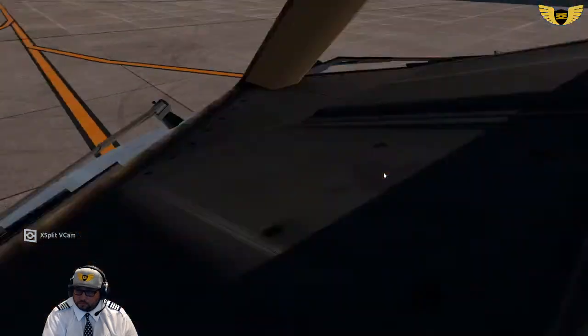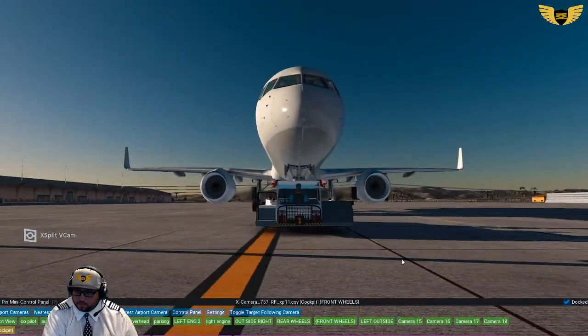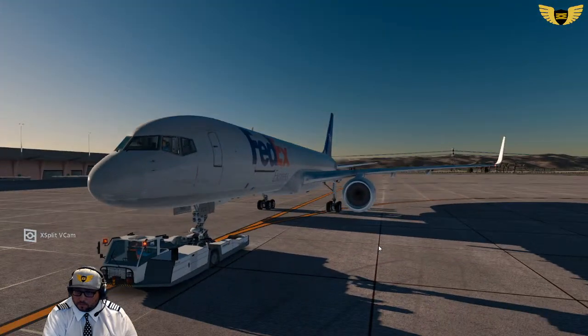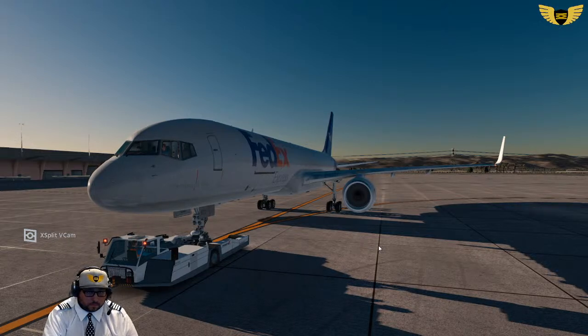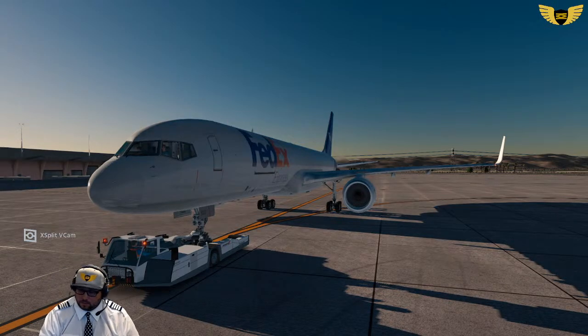Operation complete. Set parking brake. Alright, parking brake is set. Disconnecting tow. Stand by. Alright, so as we get disconnected, we're going to get our flaps set as well.